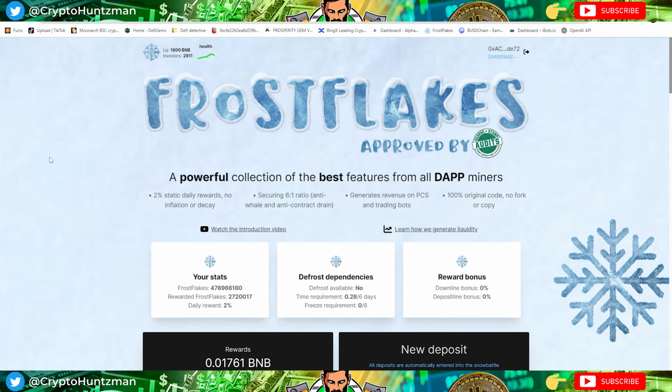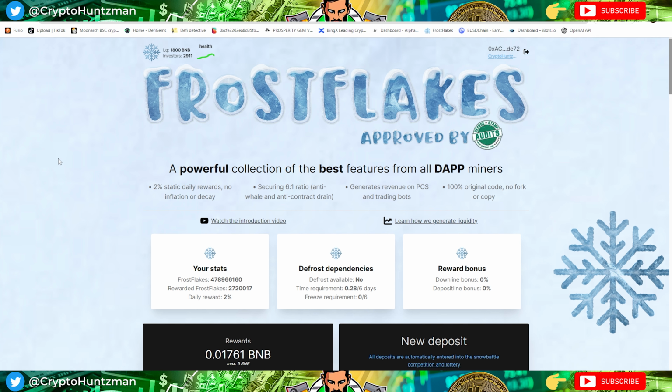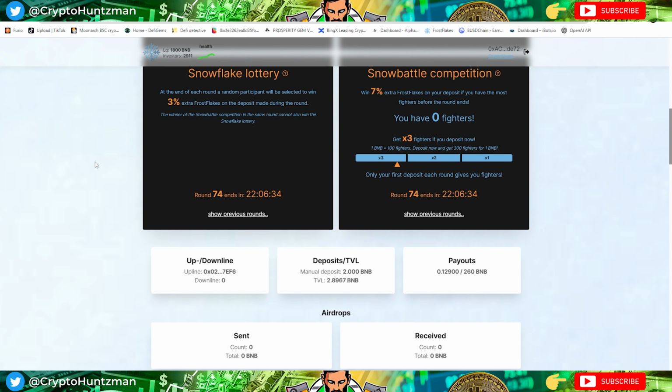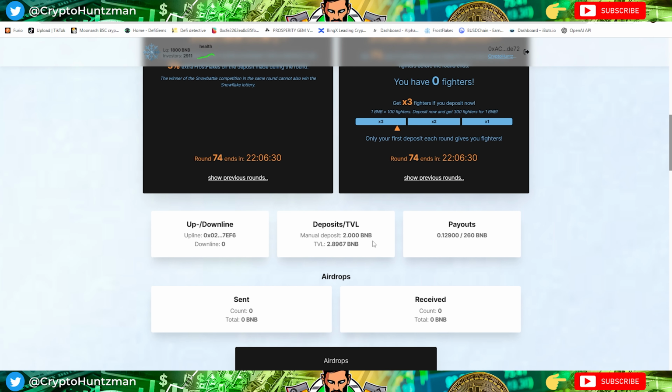So here we are, obviously in the FrostFlakes platform. As you can see here, I'm currently in. I can start my auto compound now. I'll be starting that today again. The most interesting thing, I suppose, is the deposit TVL section. As you can see, I manually deposited 2 BNB 3 weeks ago. Currently the size of my TVL is up to 2.8, so almost 3 BNB has potentially been earned from it.